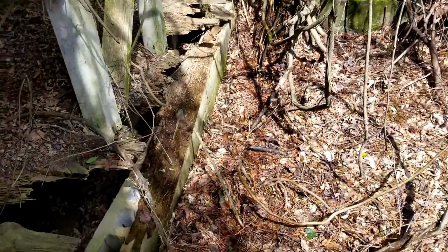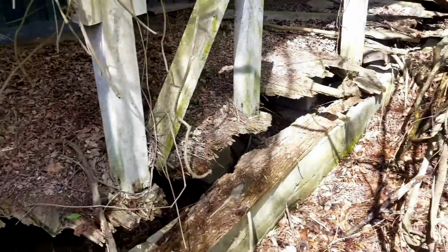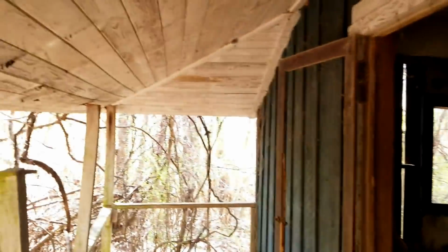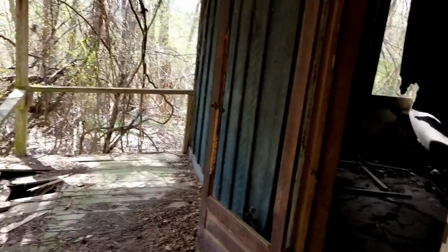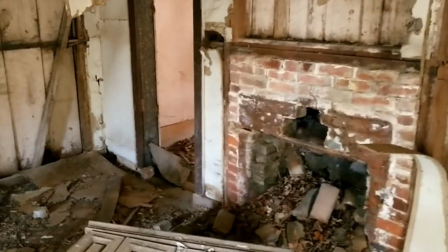Before we get up under there and get to looking around, I'll give y'all a brief tour of the inside. It's been pretty dang dilapidated, that's for sure. And it's a low roof under here. Is that a double-sided fireplace? I forget. Yeah. I'm just hoping I don't fall through the floor. We'll be under it in a minute.